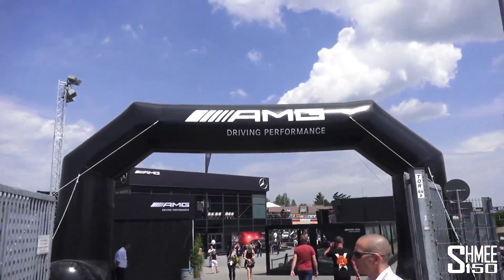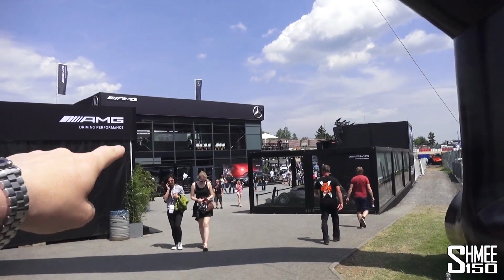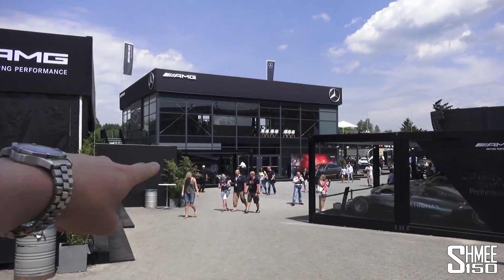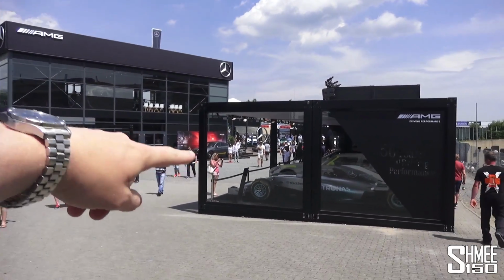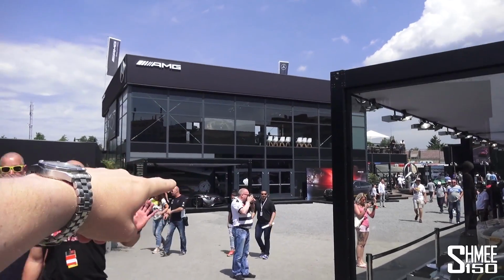Now, if that didn't whet your appetite enough, I am making a beeline to the AMG driving performance location, where there is a lot more to see, and in particular, inside the building, there is a display for the Project One. So we're going to head straight over there before coming out later on to take a look at all the other goodies that are on display. But it's Project One time. Let's go take a look.